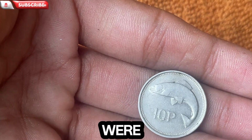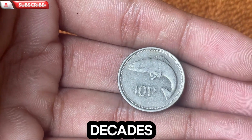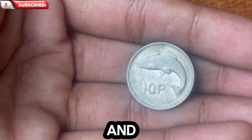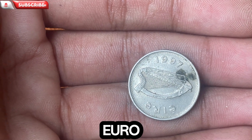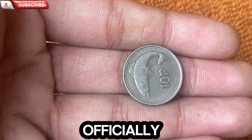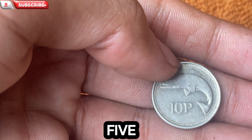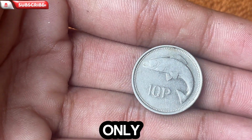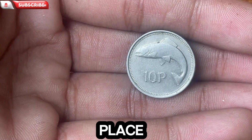Millions of these coins were struck in the 1970s, and they remained in everyday use for decades. They were part of the money Irish people used for shopping, travel, and daily life. However, in 2002, Ireland joined the Eurozone, and the old Irish coins, including the 5 pence, were officially withdrawn from circulation. This means the 1974 5 pence is no longer legal tender, but its value to collectors has only grown over time. What makes the 1974 coin interesting is its place in history.